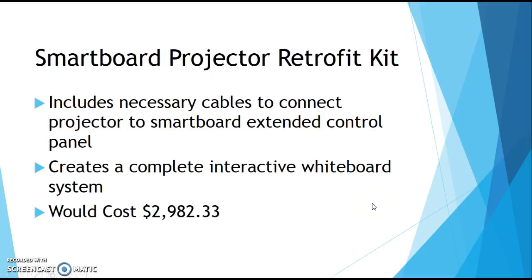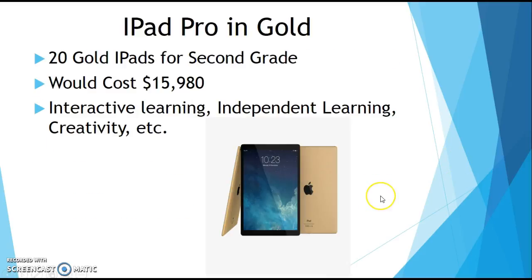Then we would need the Smartboard projector retrofit kit. This includes necessary cables to connect the projector to the Smartboard extended control panel. And it also creates a complete interactive whiteboard system. So it's very important. This would cost about $2,982.33.